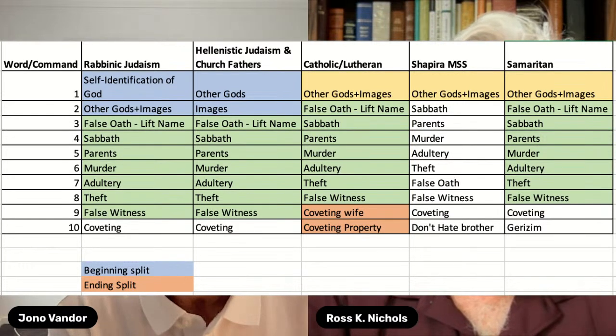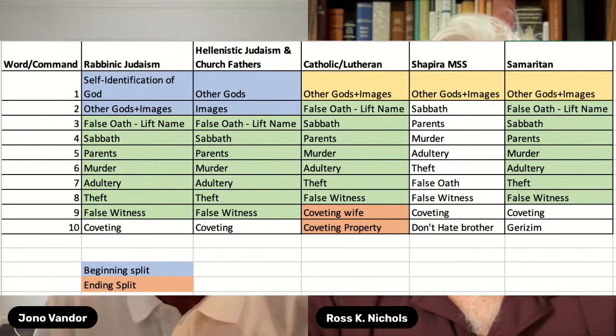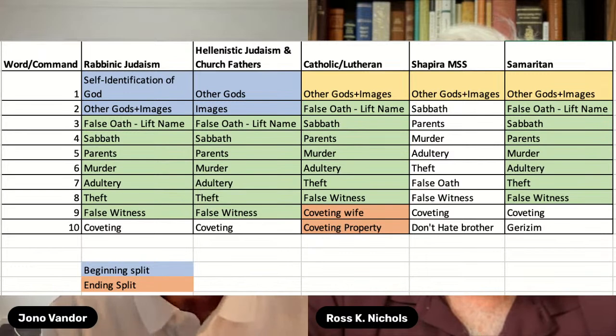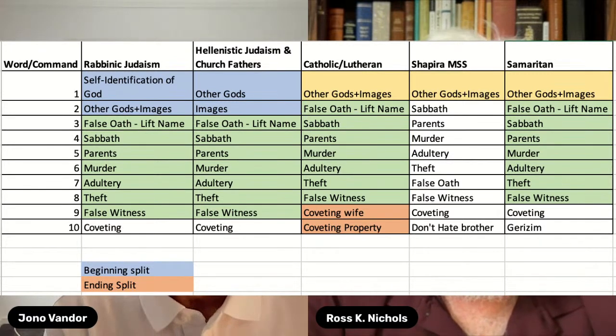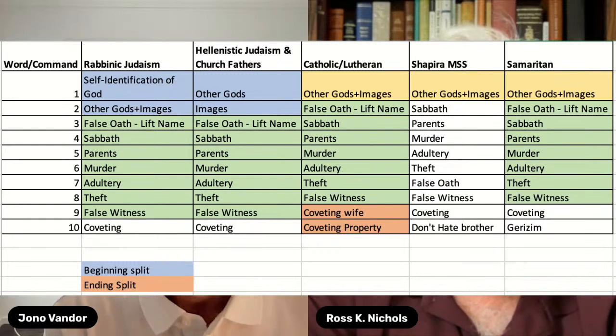Now I know we already covered this, but I think it's nice to look at this as it's laid out. Now, the other observation I would like to point out is that Shapira's manuscript, even though the order and the wording is slightly different, you do have, for the most part, the same words except for this number 10. Like we find Shabbat in all of those versions. We find honor your parents, the murder, the adultery, the theft, false oath. That would align with false oath and lifting of the name, and false witness. That aligns. Coveting. That aligns.